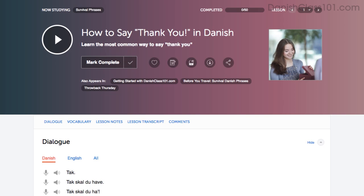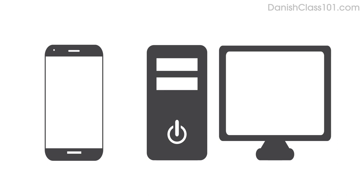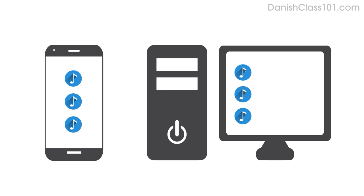Number 6. Download the dialogue tracks and make a playlist. This is a great immersion tactic. Download the tracks to your computer or mobile device. Then, play them on a loop to immerse yourself in the language and improve your listening skills. Each track is only about 10 to 30 seconds, so it won't take you long.